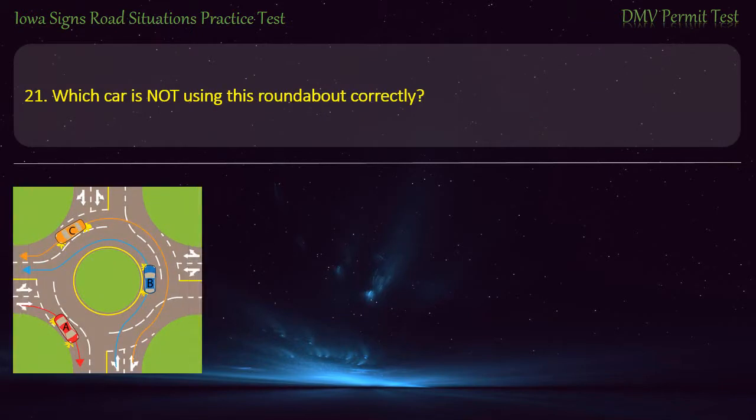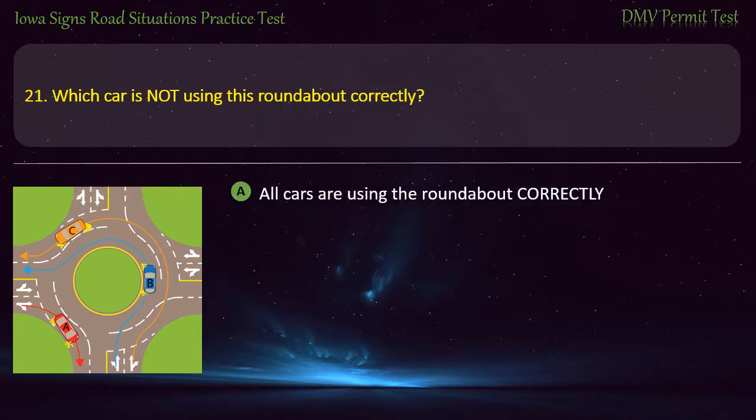Question 21. Which car is not using this roundabout correctly? All cars are using the roundabout correctly. Car A. Car C. Car B. Answer. Car C.